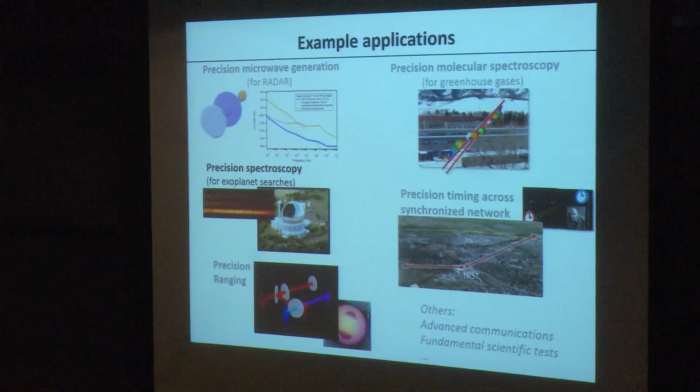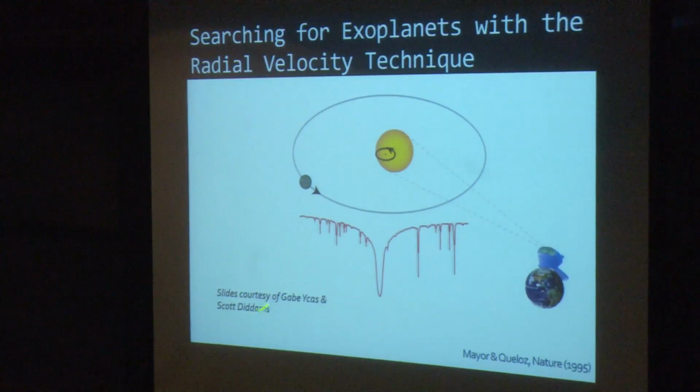So with that, I'll switch now to a totally different application. I'm going to jump around between these applications. And this is another set of slides from Scott Diddams' group on searching for exoplanets. This is a nice example of the comb being used literally as a spectral ruler. These are slides from Scott, and his graduate student Gabe Ycas did these.